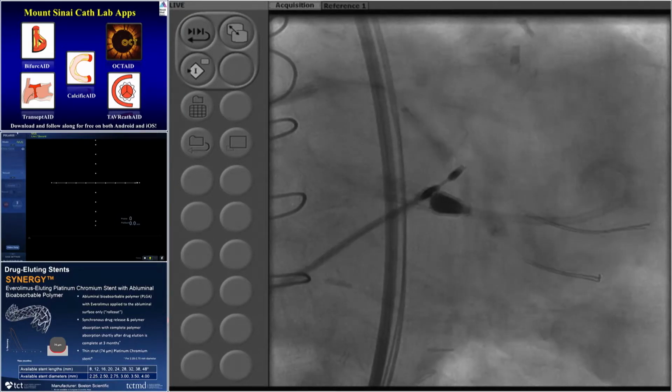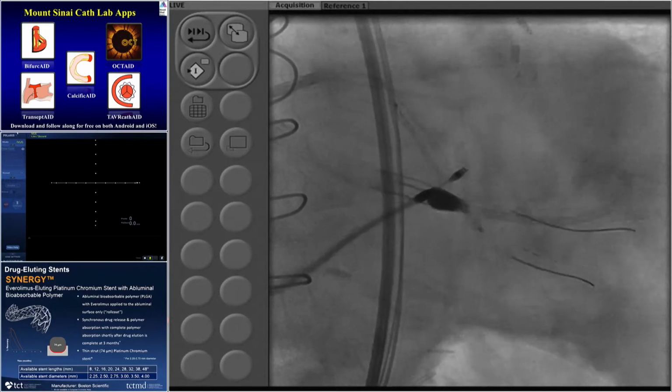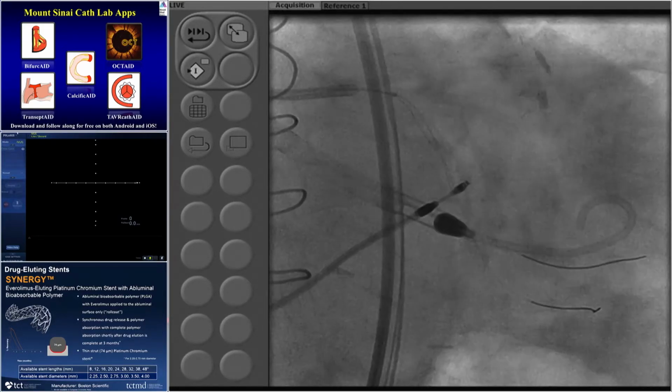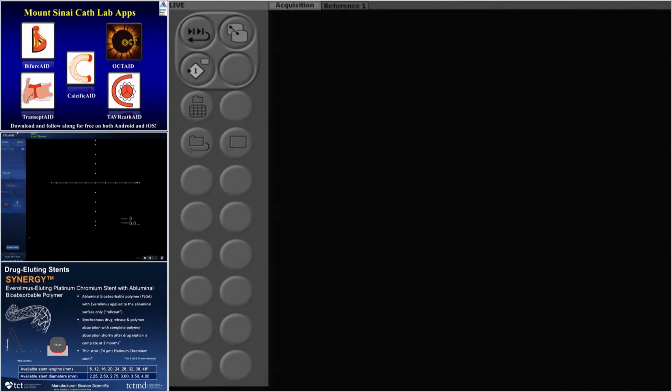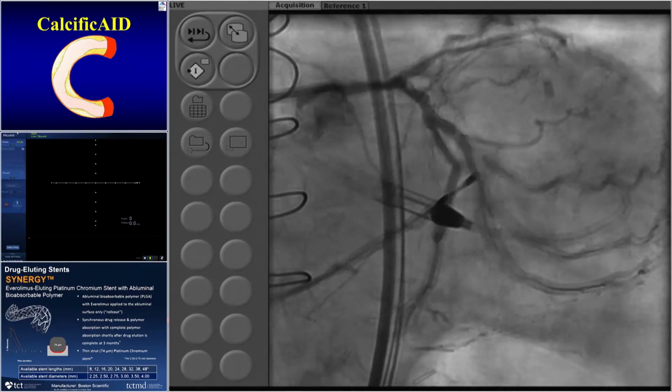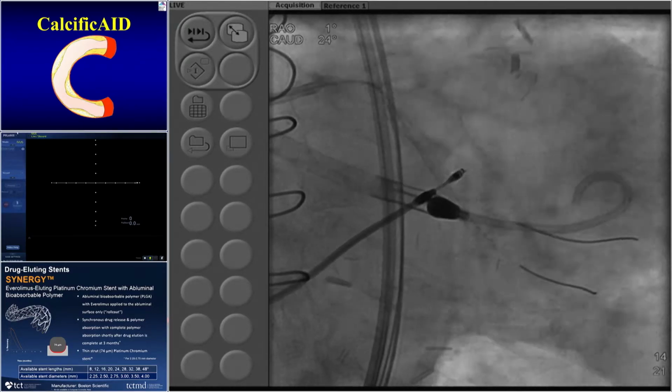I'm not understanding. So you're gonna go to a Xience in the left main or not? No, we'll do the same. Okay. To me, same for your database. You have the same stent, so that, exactly. Once you start with one stent, you stay with that stent.